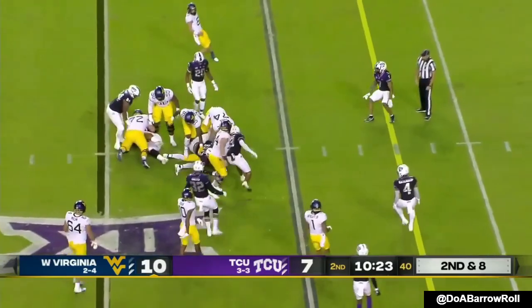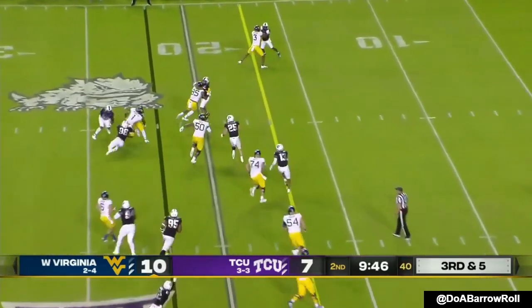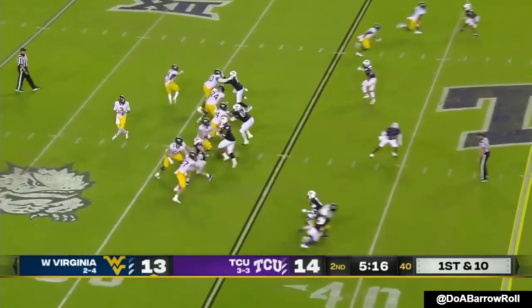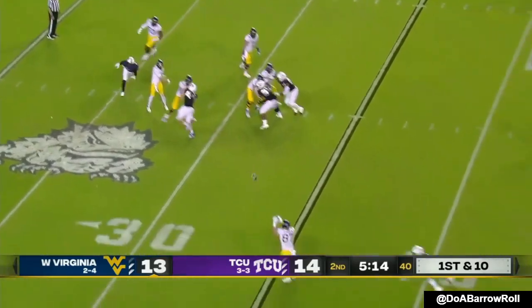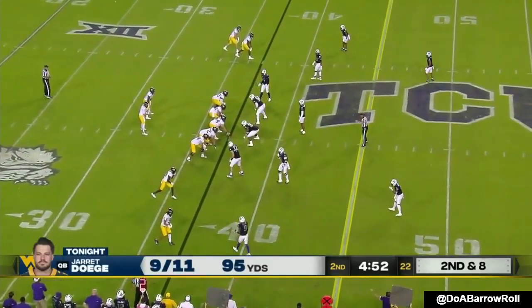It's Mathis from the TCU 23. They go with the jet sweep to right. Waiting, but in that case, you had two covering one and no one covering the open receiver. Daggy back in under center, and that one's 8 plays and another field goal.